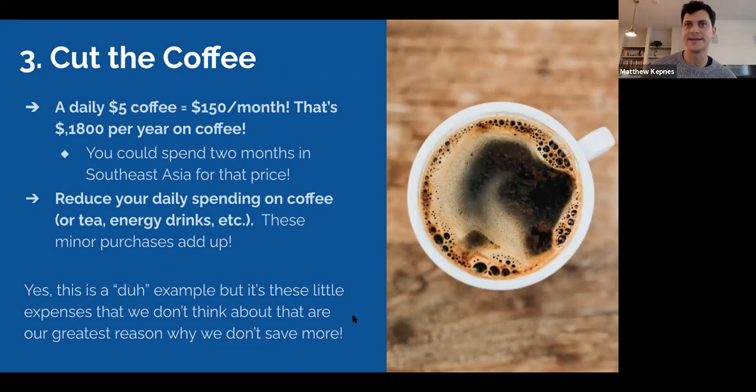And I know this is like a duh example, like, okay, Matt's going to tell me all the simple things to cut. And I am. But it's the little things that we don't think about, because we know how much we need to save for rent. We know how much our phone bill costs, right? But when you're running late to work, well, we don't run late from work. We work from home all the time. But like, you're out or whatever, it's the little things that we just grab and go for. I need a snack. I'm going to just stop into a place and get a snack, right?